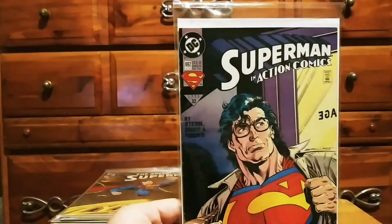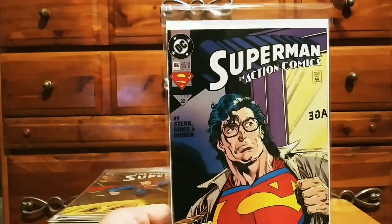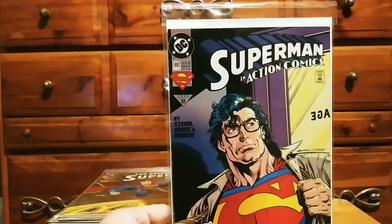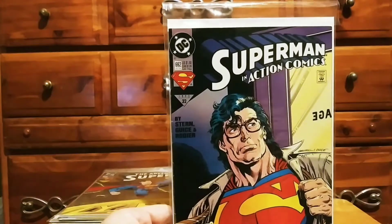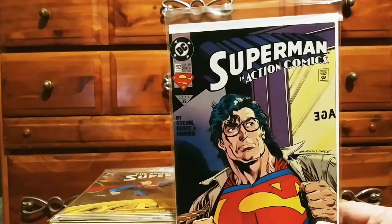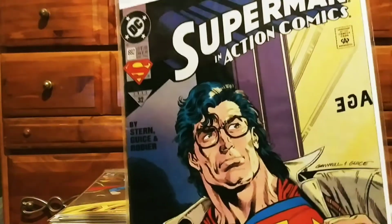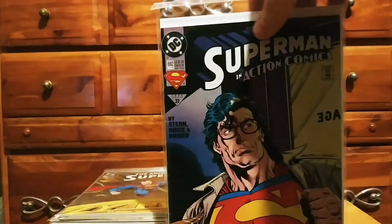We've got Action Comics issue 692. A lot of people trash on the long-haired Superman, but I loved it, dude. I mean, this was my era. I started with Action 688 after Superman had already died. And I thought this was a cool look. But everybody just trips and calls it a mullet. That's long hair, dude. That's not a mullet. Billy Ray Cyrus had a mullet. Look up pictures. There's a big difference.